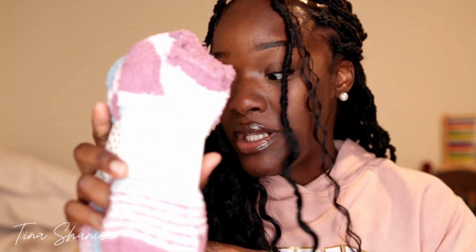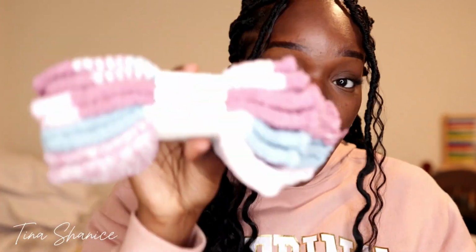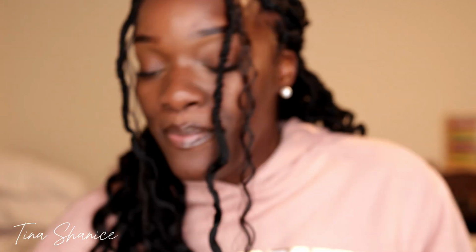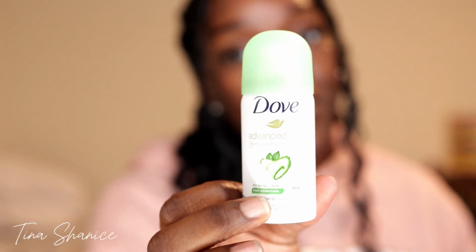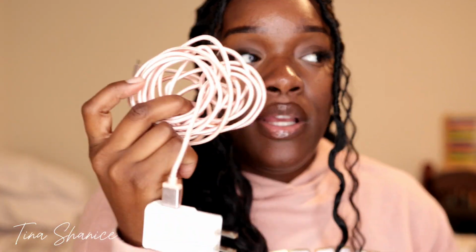I do have some socks. I do like the hospital socks because they have the little things on the bottom. It's like slip resistant, but I'm just gonna bring some socks just in case I need some extra, or if I have my sister's. So I'm just gonna pack a pack of these and take these with me. Probably gonna switch to something more natural, but this is just something that was quick and on the go that I can throw in my bag and call it a day. You need your charger. This charger goes up to like 12 feet, so I'm gonna bring this.